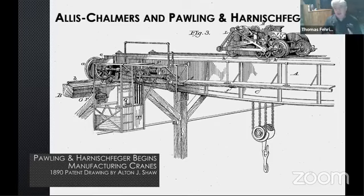Now, Pawling and Harnischfeger at that point was a job shop. They didn't have a product of their own. They provided services to other manufacturers that were located in that neighborhood, one of which was E.P. Allis at the time. And they were delighted with the prospect of also working on overhead cranes, and that's what launched them into the overhead crane business.